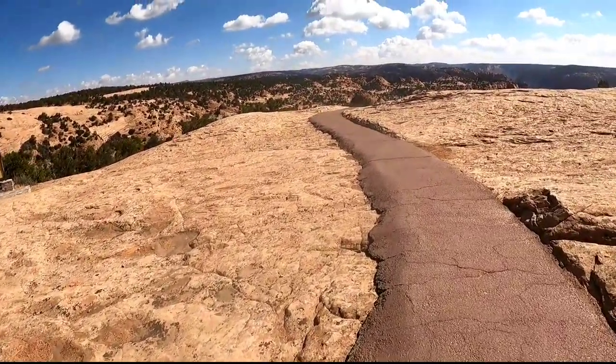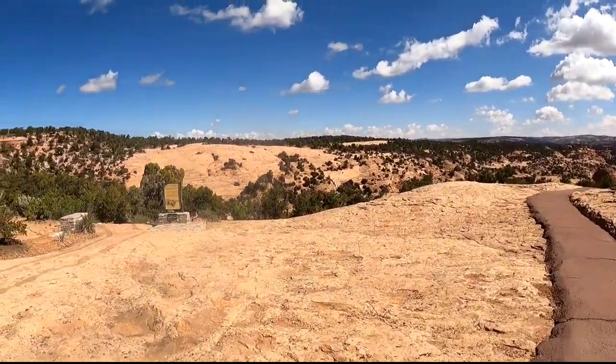Now here's the start of the Aspen Trail on the left. We'll take that one when we get done looking at the cliff dwellings.